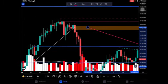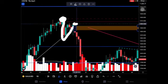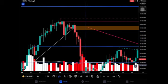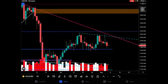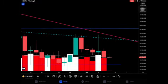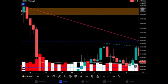Okay, before we get into the core of this, we're going to be connecting these lines. And I'll show you, this is where we're going to be drawing. This top swing down, came back up to this area, and then we went down from there. So I'm going to connect those two at that angle and see if price touched it again. And as you can tell, price has not touched it again, but almost touched it again right here. See that? It came right back up.